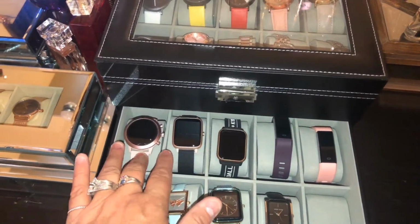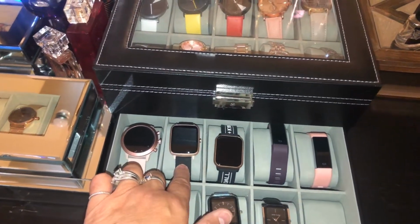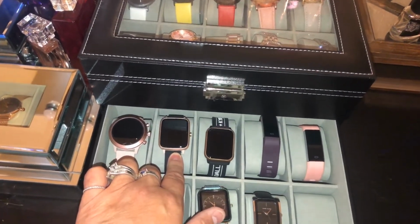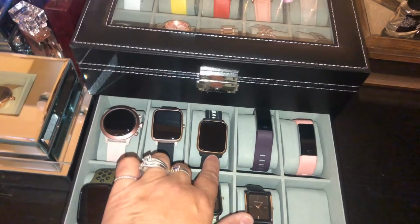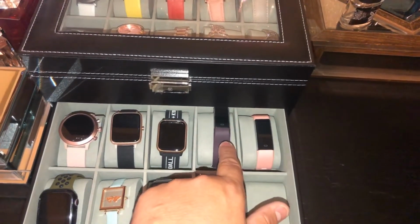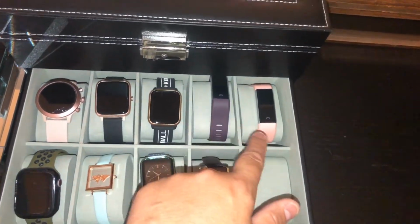You saw these in the earlier clips, which was the Michael Kors smartwatch. This one is a smartwatch, I forgot the name, but I got it on Amazon. It had the most amazing reviews. I love it. This is the Kendall and Kylie one that I showed you. And these are my two fitness tracker ones. I'm losing my voice here. And I got them in my two favorite colors.